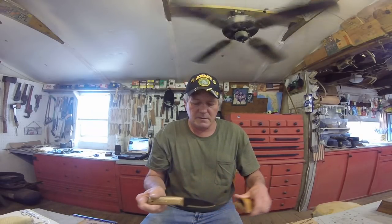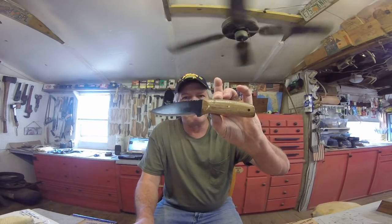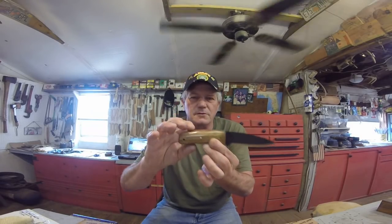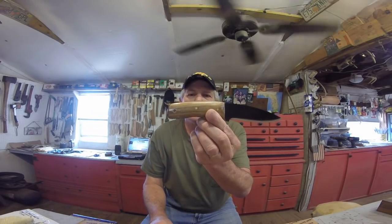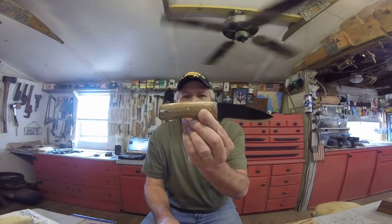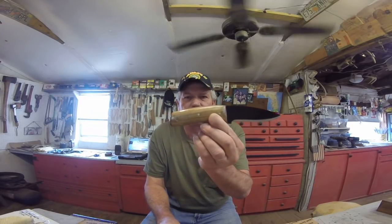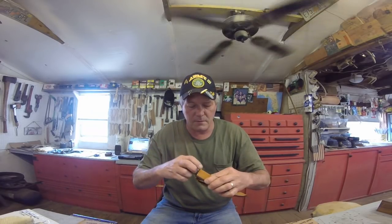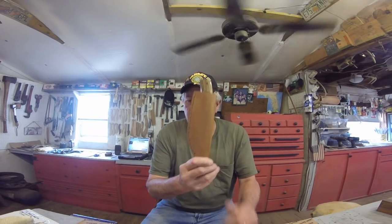Let's see who we got next. This one. I think this is Darren. There's your camp knife. Now this is dark hickory handles. I added just a little bit of color to it because it's the dark hickory, but it's a little bit lighter than some of the dark hickory. You know, some of the boards have different grains and different colors in there. Well, there you go. That's coming to you.